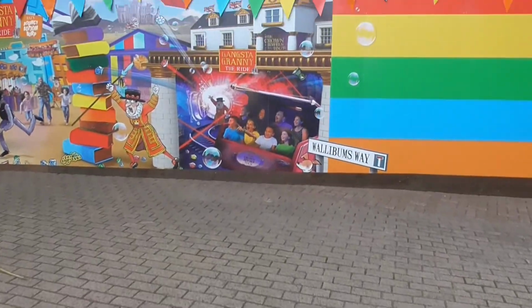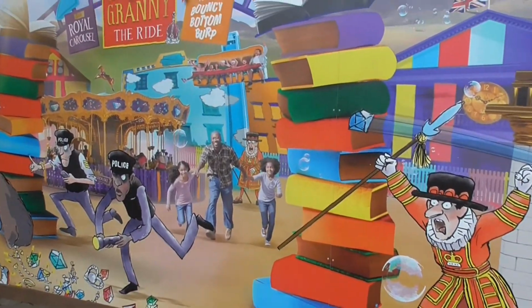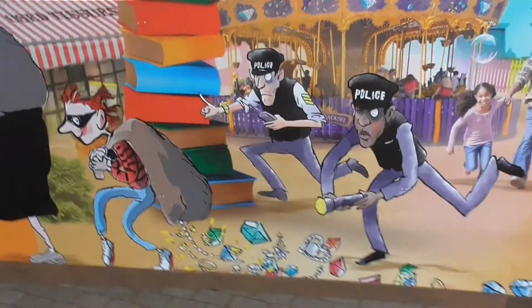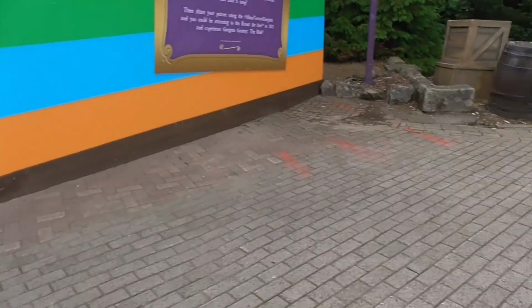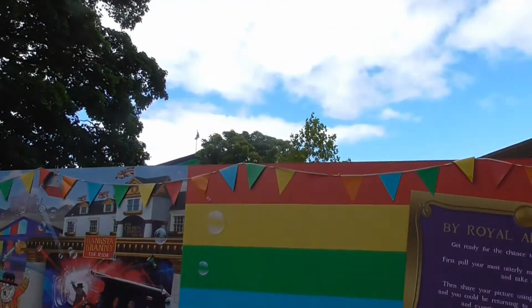We've got the main ride, which is Gangster Granny the Ride, the new dark ride in there. A retheme of the carousel and Fog Hopper to fit into the area, as well as the new shop that is also in there. But it's obviously teasing Gangster Granny the Ride, and it looks fantastic from the outside here. It was meant to open this year, but it's now 2021. You can see a bit of the story there. You can see out there what they've done to the 4D cinema.